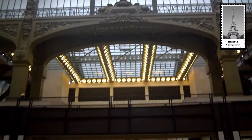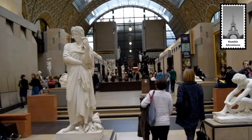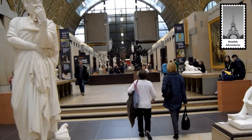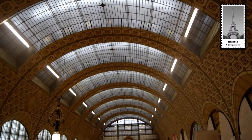Over the preceding years, the building served many purposes, including use as a shooting stand, a theatre, and even a reception centre for prisoners of war, until plans for its demolition were put forward.